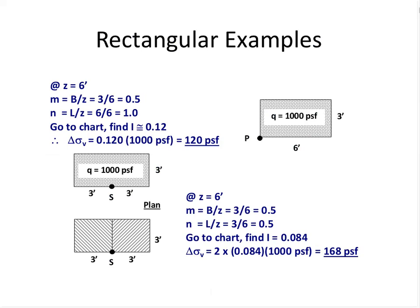The change in stress underneath the edge of this one, say if I want to go to the middle of the edge, I divide this into a couple of rectangles. Because remember, my chart is only underneath the corner of a loaded area. So underneath the corner of the loaded area, 3 feet by 3 feet, I get one rectangle, Z equals 6 feet, M is B over Z, 3 over 6, is 0.5, N is L over Z, 3 over 6, is 0.5.